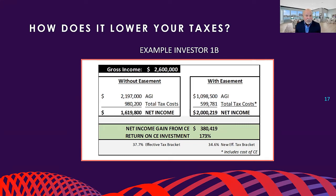He's got his AGI down to $2.197 million, $2.2 million basically, meaning he's paying taxes of $980,000, a huge amount of taxes, right? What if he could save those tax costs by some amount by using an easement? Well, if he does, his AGI goes down from 2.2 million to $1,098,500. So basically 1.1 million instead of 2.2 million in AGI. He brings his total tax costs, which includes the value of the investment he made to get the deductions, down to $599,781. So from $980,000, he's now paying basically $600,000 in total tax costs.